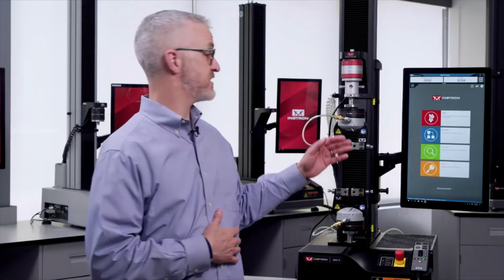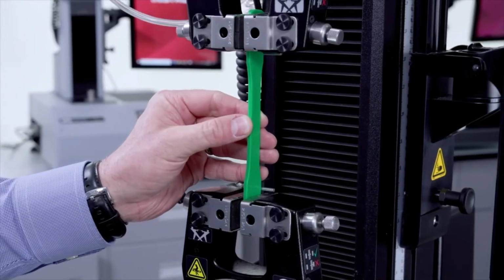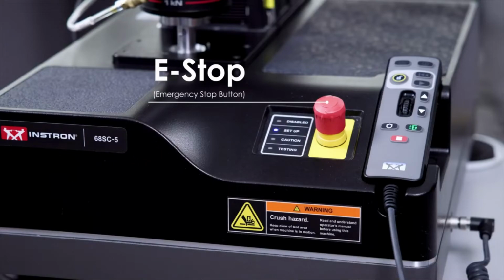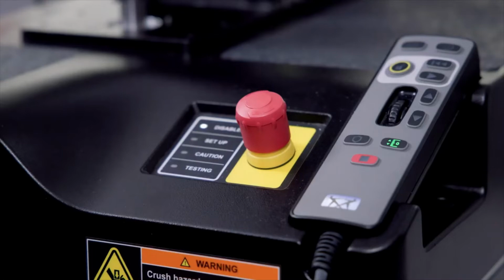The moving part of this testing system is called the crosshead. Not only does it move up and down during testing, you'll also need to move it in order to load and unload specimens. Now before we go any further, I want to point out this big red button. This is our e-stop, also known as the emergency stop button. If for any reason you need to stop the movement of the frame, just hit this button and the crosshead will immediately stop moving. Once you've decided it's safe to re-enable movement, you can just twist the e-stop and the button will pop back up.